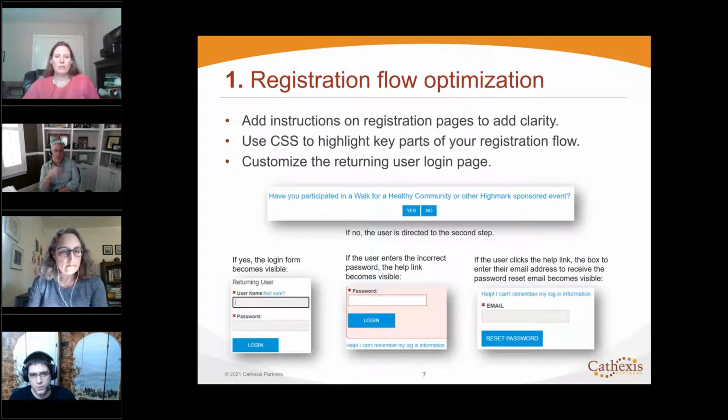With a little bit of clever work, some jQuery, CSS, and a little bit of custom HTML, we can fine tune how that first page looks. So we can present users with several steps as it appears to the end user by first presenting them with a page that asks them if they've ever participated with your event.